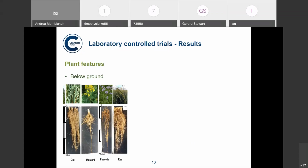But we didn't test each of them individually. So we performed mixes. And in that regard, we could see that when they were grown together in the same plot, the oat, mustard, Phacelia mix developed its roots relatively better than the other two mixes. So while oat mustard rye and rye mustard Phacelia developed relatively thick and straight roots in the deepest part of the boxes, they didn't have so many roots in the top part. And on the contrary, oat mustard Phacelia developed a mixture of thick, straight, and thin branched roots, both in the top and the bottom parts of the profile that we analyzed.